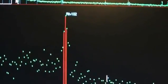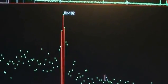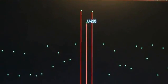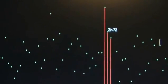Rhodium-102 we have here. This is a fission product from Fukushima. But the most serious one, the one that has the U-235. I mean, these peaks are not very large, but then remember the sample is really small. It's just a few grams.